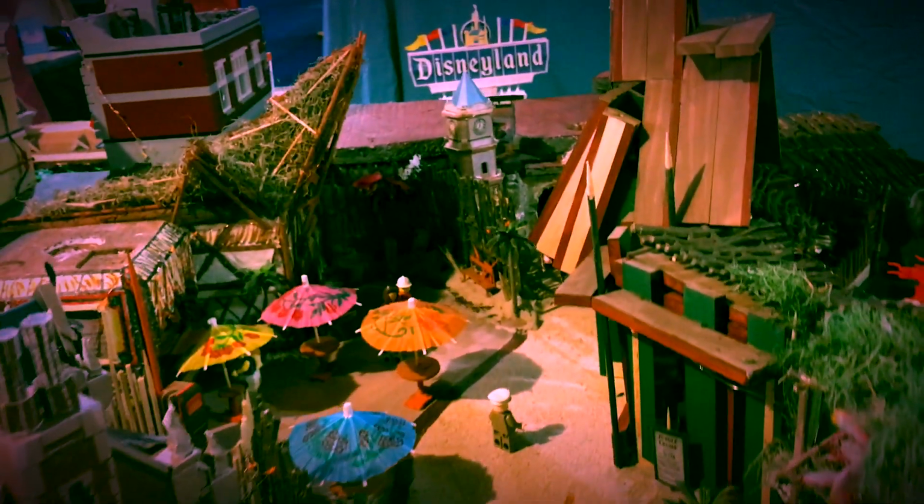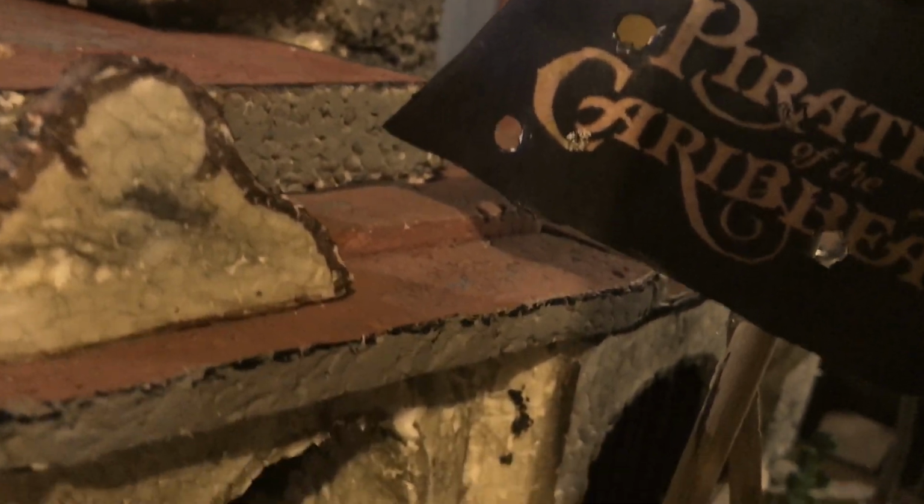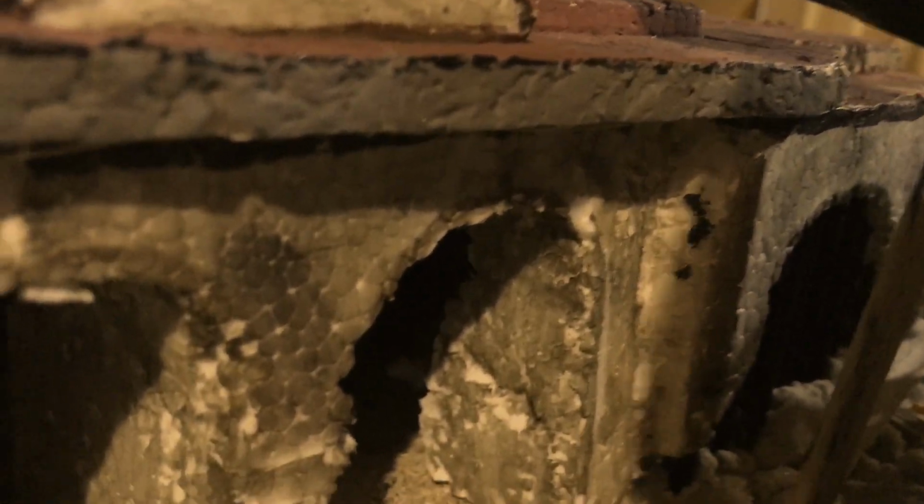As we make our way out of the jungle and into the heart of Adventureland, why don't we stop by and get a fresh Dole Whip? Or maybe catch one of Walt Disney's classics at the Enchanted Tiki Room. Ooh, or perhaps, mateys, we should stop by Pirates of the Caribbean and take a plundering plunge with pirates.